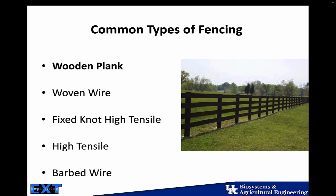Wood plank fence. Wood plank is the one fence up here that doesn't have any brace posts in it. And that's because it doesn't have any bracing in it. This is not a fence that depends on tension, so there's no structure that pulls against those corners. Wood posts every 8 feet. Board planks, 16 foot long.